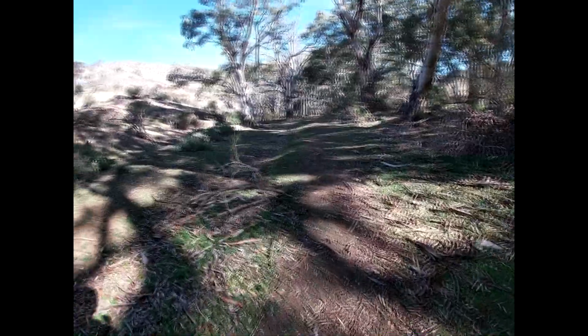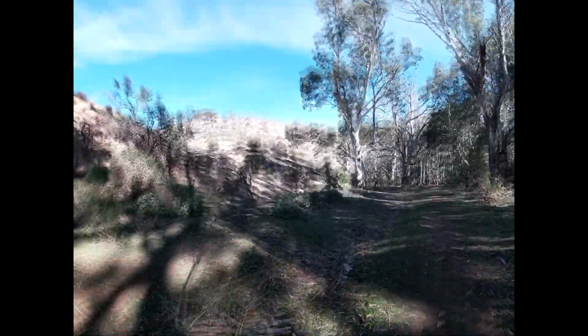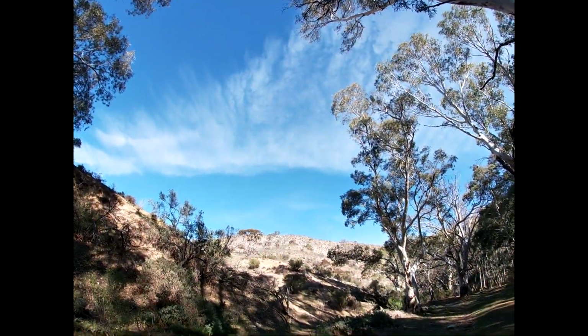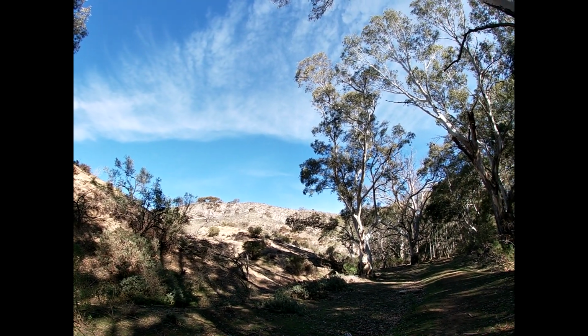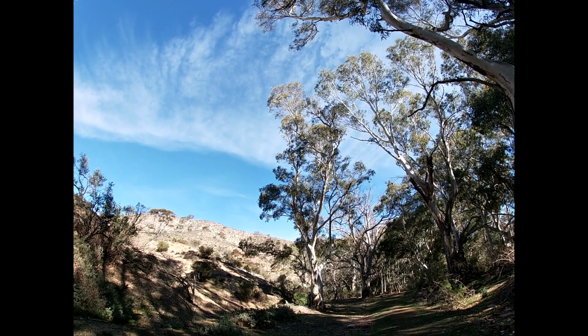I hope maybe we'll see, this is coming up to the gorge itself. Look up at the cliffs there. See how dry and rocky that is up there? Oh, there's some people right up there. I don't know if you can see them.